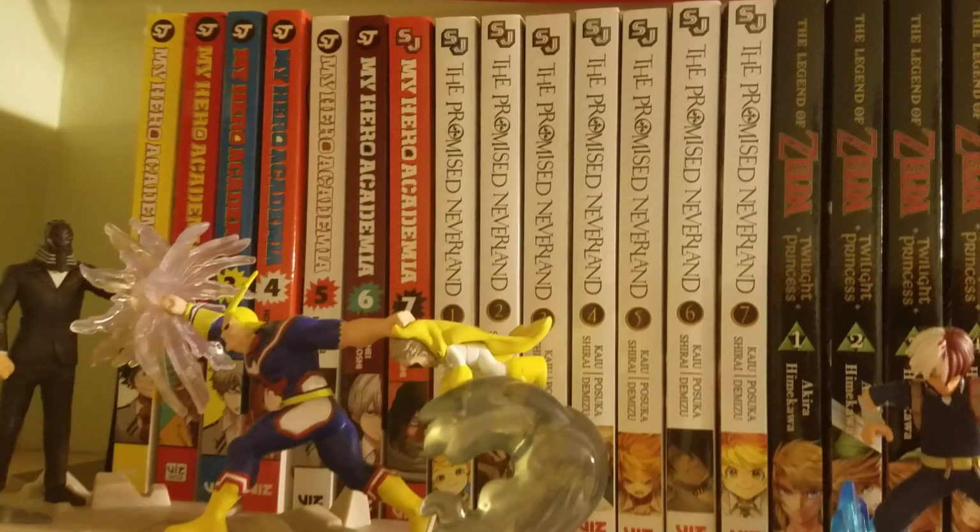Up next I have The Promised Neverland, which I have never actually read. I bought those volumes and I never read them. I've seen all of season 1 of the show, and I've seen all of season 2. I loved season 1, and I enjoyed season 2, but I could tell it was very rushed, and it would not have given the same feeling as if I would have just read it. So I do plan on reading it at some point. But I feel like I enjoyed season 2 more than most because I have never read the manga, so I had no expectations going in.